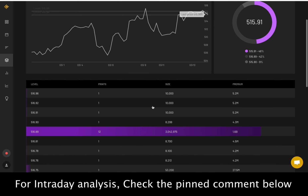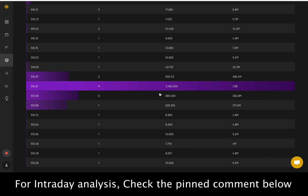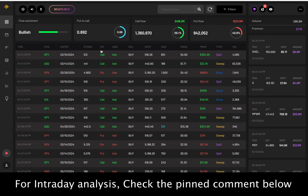All right, here is the dark pool. Dark pool order 1.6 billion at 516.89 and 1.8 billion at 515.9. All right, so two dark pool levels to watch for tomorrow.